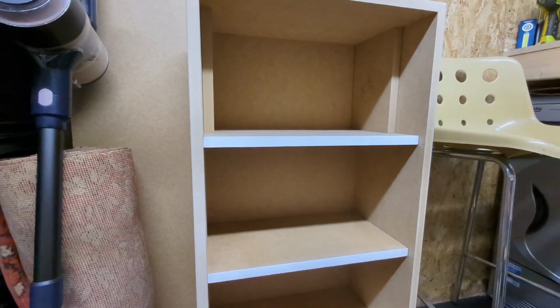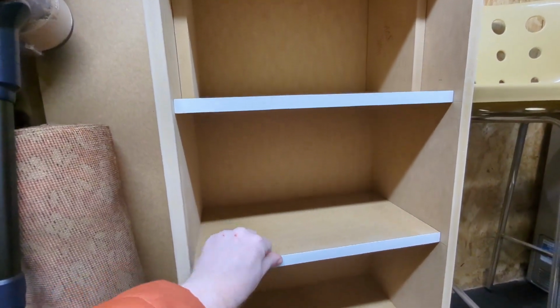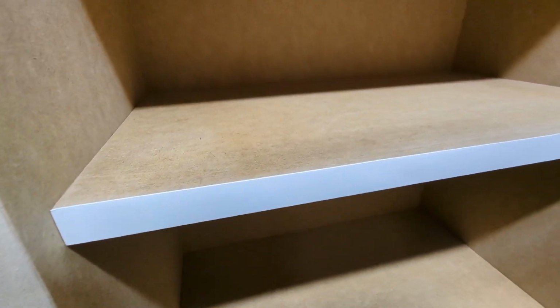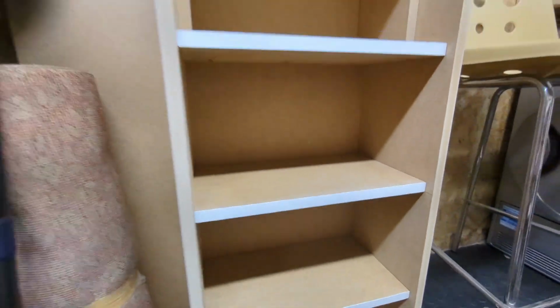So we're going to edge band it just with white pre-glued edge banding, just iron it on, simple as, really simple. So that's what we're going to do with the shelves. As you can see, I've already started some of the shelves. Like I said, this is the shelves with it on. Looks pretty good. Remember, these will get painted, so it'll look even better.